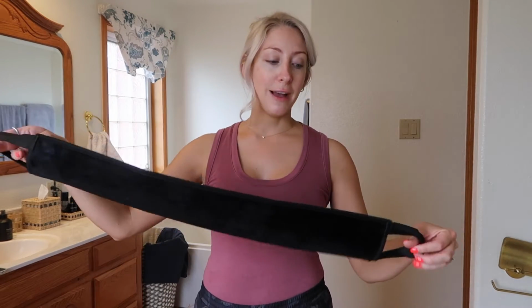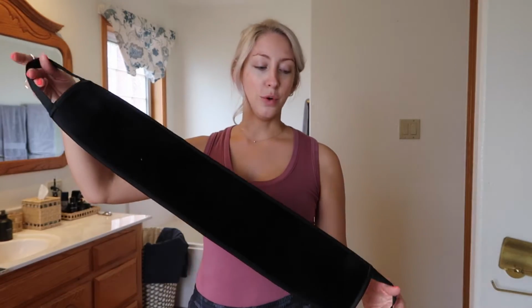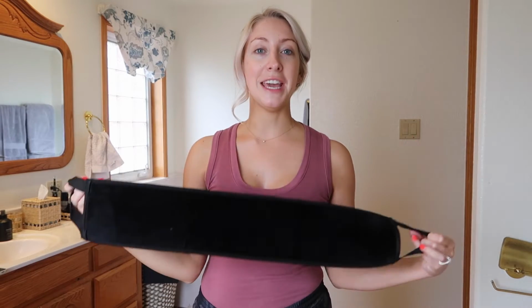So I love this. For $5, I feel like this is a great buy, especially if you self-tan a lot and there's no one around, or you just hate asking your husband or boyfriend, or they hate doing it, whatever. So definitely go pick this up. It's from B-Tan, which is another tanning company, but definitely a game changer.